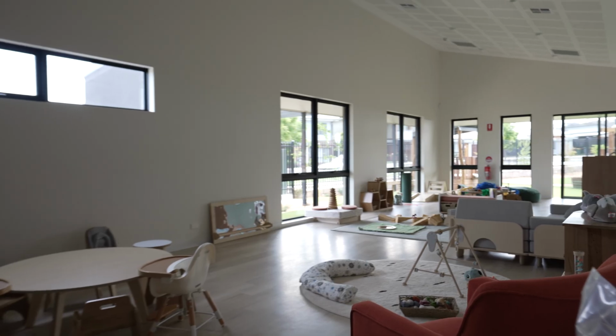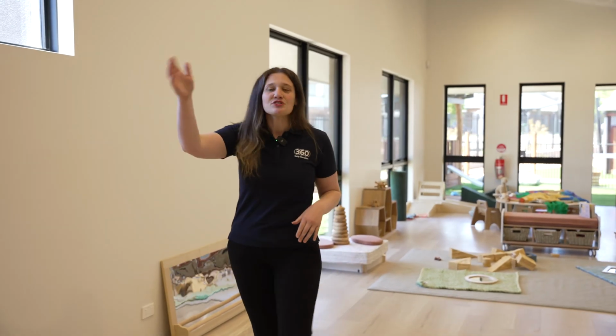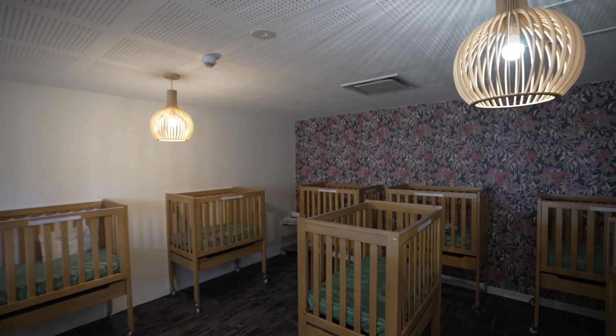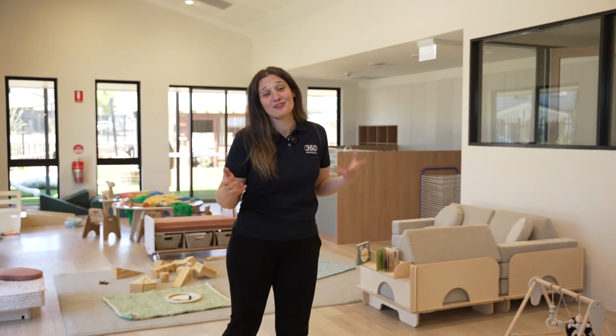So this is our babies room. This room, you'll notice, is quite large, but we'll never have more than 16 children in here. We have 2 sleep rooms, so just behind us we have our large sleep room for the children who might fare a little better with a noisier sleep environment. And then in here we have a second cot room, maybe for those younger babies.